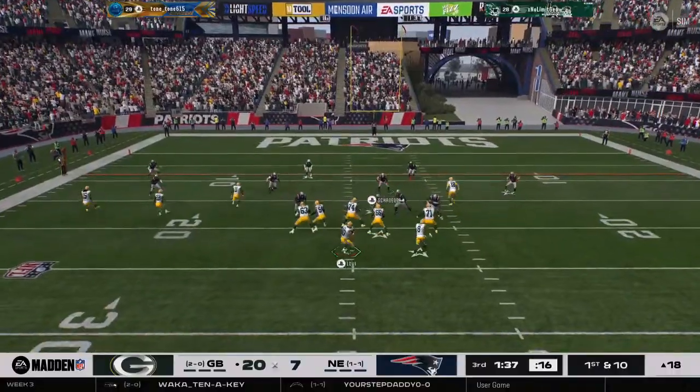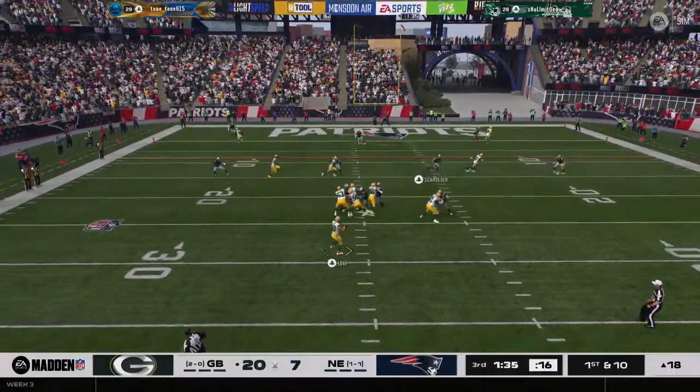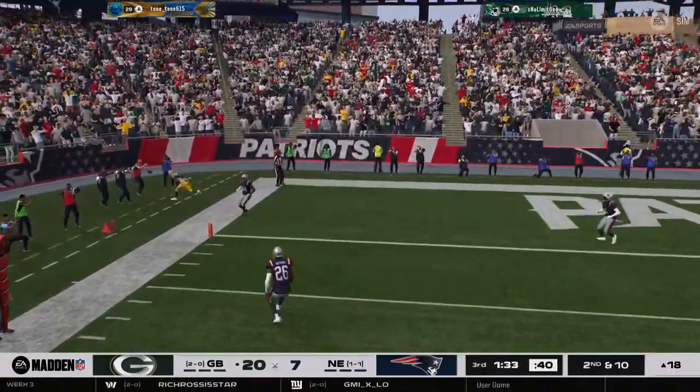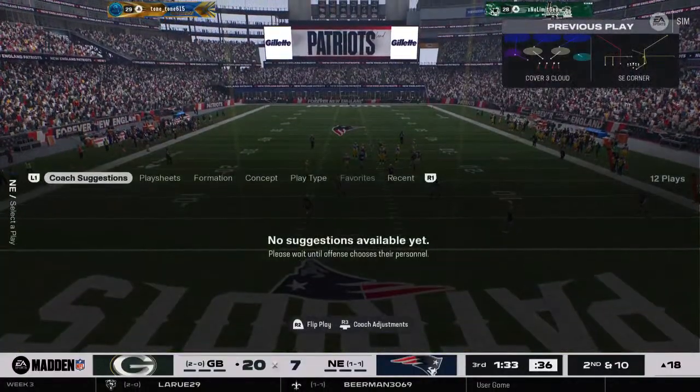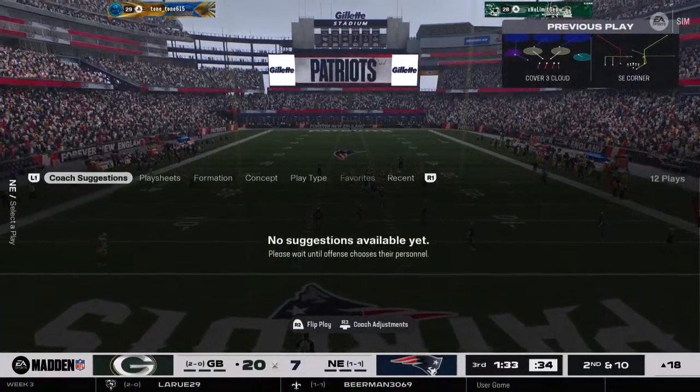Ready. Throwing again. Love. Looking touchdown, but can't connect. Intended for Jacob. Thought he had a touchdown there. And it sets up second down.